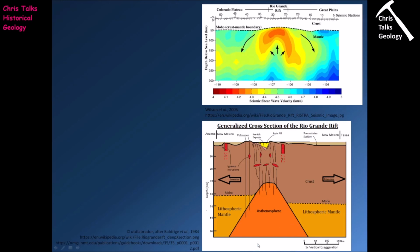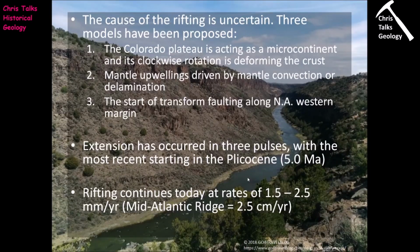The other possibility is that there's just a couple of mantle convection cells under the Rio Grande Rift here, and the mantle convection essentially is just trying to pull this bit of the continental crust to the east, this bit of the continental crust to the west, and so it's causing the area of the Rio Grande Rift to become extended.